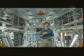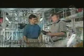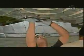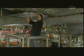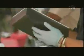With me here is Dave Flowers, who will tell us a little bit technically about that tile. Hey, John. The black tiles on the orbiter are used to protect the orbiter from roughly 2,400 degrees Fahrenheit during the re-entry phase. They range in roughly 1 inch to 4 inches in thickness, and in order for us to glue them to the orbiter, because the aluminum structure expands and contracts at a different ratio than what the tile does, we use a felt pad that we glue to the tile and then glue that to the aluminum structure of the orbiter.